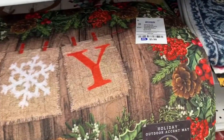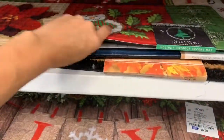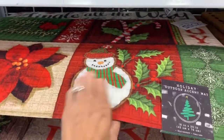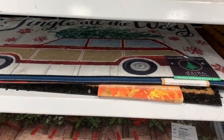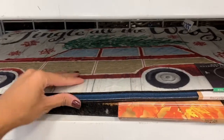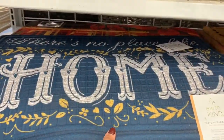So these outdoor rugs were only $5.99, which is such a great deal. You would definitely spend more than $5.99 if you go to Target or Walmart or any other places. They had a few different designs. They had some Christmas ones, and then just some regular ones for throughout the year. So I did show you guys three or four different designs that they had.